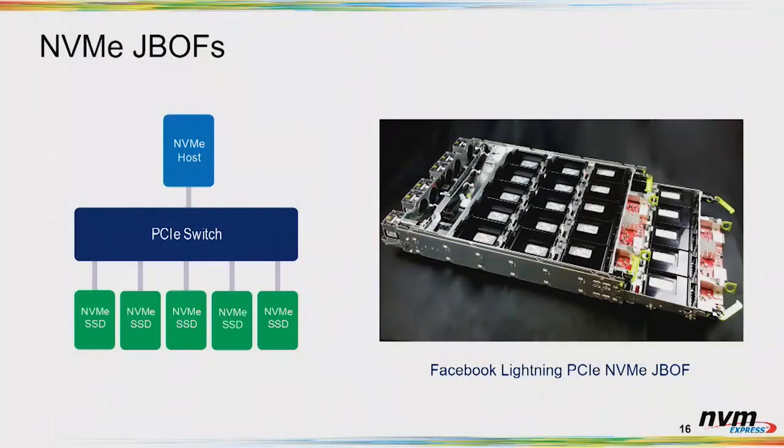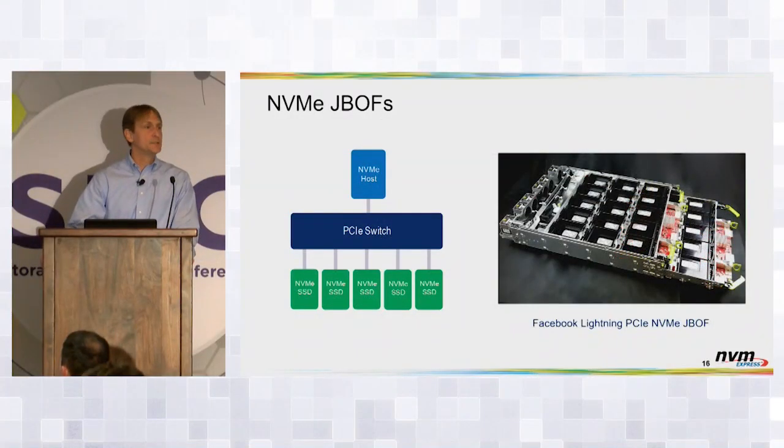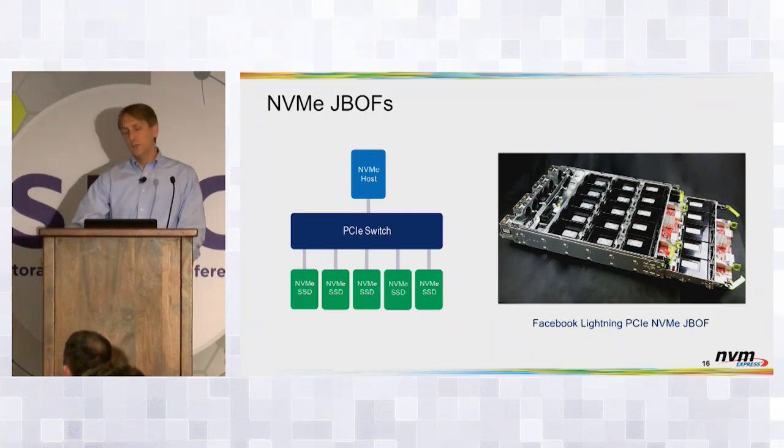Moving on to NVMe MI. With the success of NVMe SSDs, people want to build NVMe JBOFs. So an NVMe JBOF is just basically a JBOD with flash that uses NVMe SSDs. An architectural block diagram of what that is is shown on the left. So we have an NVMe host, which connects to a PCIe switch, which connects to a bunch of NVMe SSDs. And then we have an instantiation of that on the right, which is basically the Facebook Lightning platform, which has an implementation very much like the one on the left.